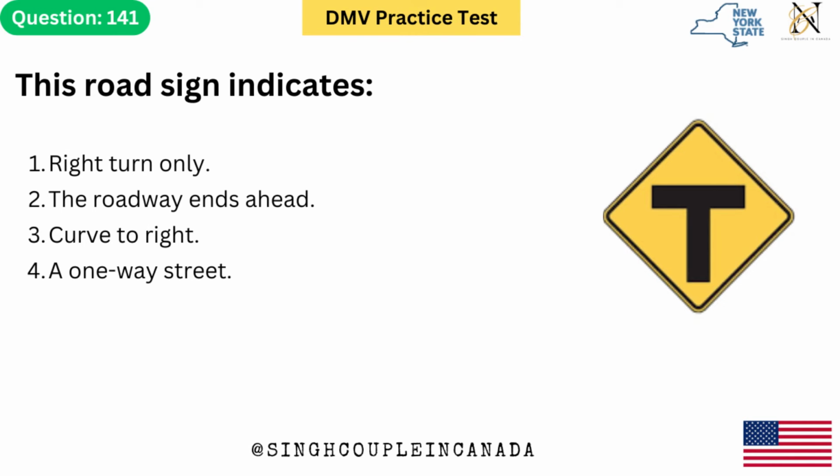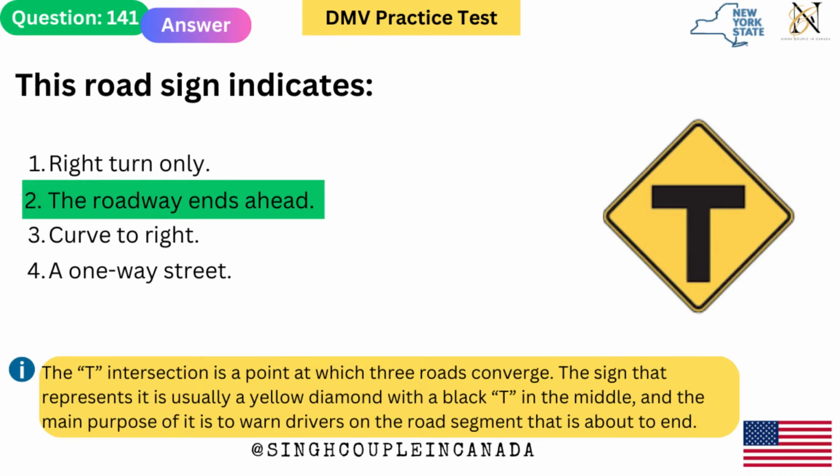Question number 141. This road sign indicates 1. Right turn only. 2. The roadway ends ahead. 3. Curve to right. 4. A one-way street. The answer is 2.